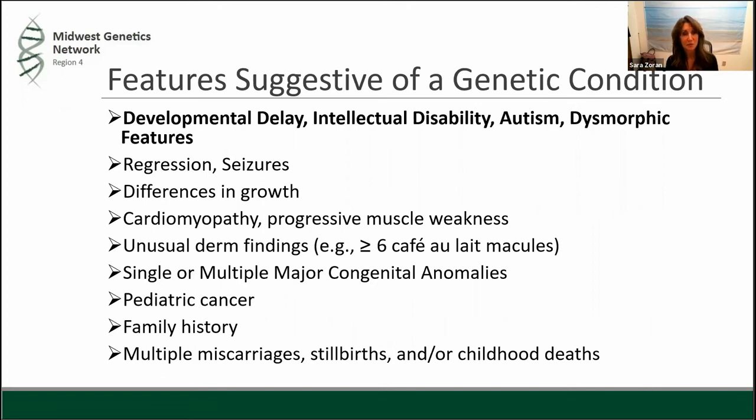And so neurological features such as developmental regression, seizure onset, sudden or rapidly progressive hearing or vision loss. Differences in growth, so failure to thrive, undergrowth, overgrowth, asymmetric growth, segmental growth, short stature, tall stature. Cardiomyopathies that are not caused by viruses or progressive muscle weakness.